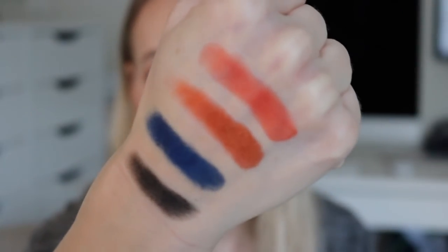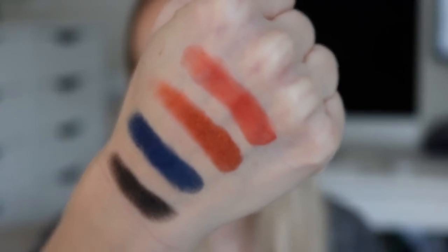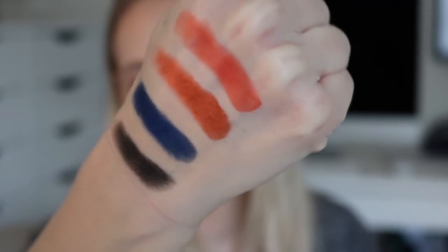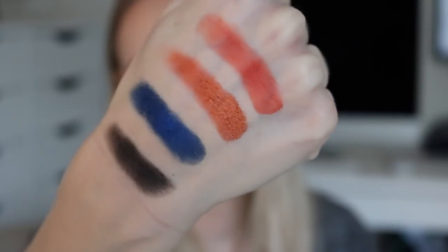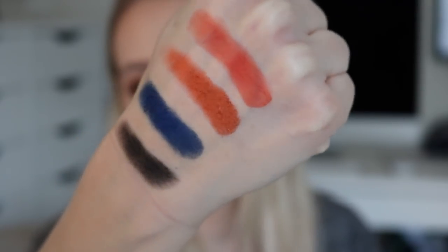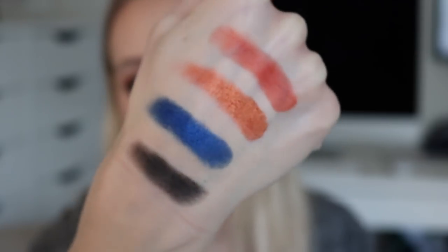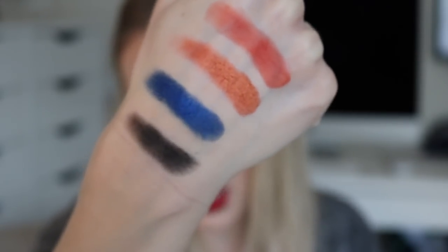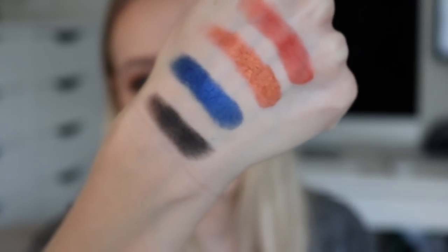The top shade is called Tangerine. That's just a good matte orange. Right below that, we have Mandarin, which is a metallic orange. It's really, really pretty as well. It has a little bit of a yellow shift to it when it catches the light. And then we have Juniper, which is that stunning saturated blue, royal blue shade. So pretty, so pretty. And the last one is called Neroli, and that is just a basic matte black.